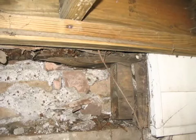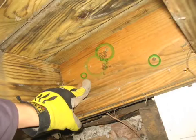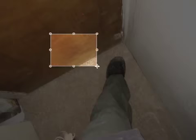Great picture. Really, again, picture's worth 1,000 words. I'm pointing to the lack of attachment. Nails are subject to withdrawal. And here's my foot. Again for scale, to show where things are. And this was the floor above, and there's the egress door, and this was all rotten.